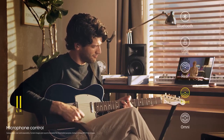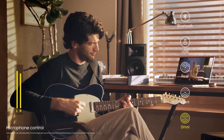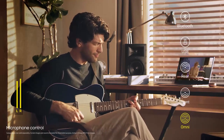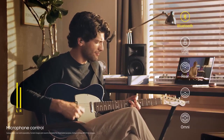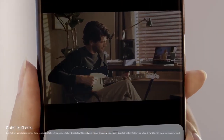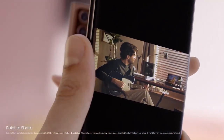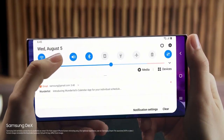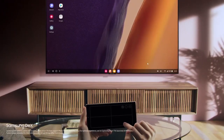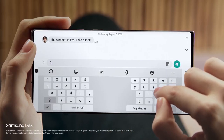Choose between front, action, omni, or use Buds Live on Bluetooth mode as a mic for extra clarity. Then simply point your Note 20 Ultra to another and share your masterpiece with UWB technology. It's that easy. You can watch on the big screen with Samsung DeX's wireless connection and do 2 things at once without interruption.